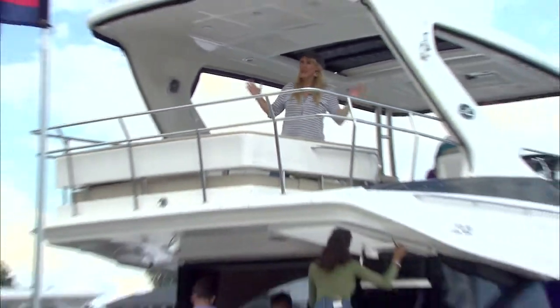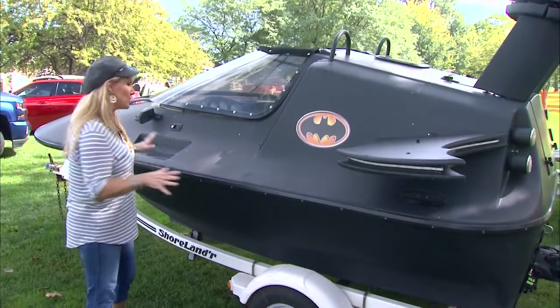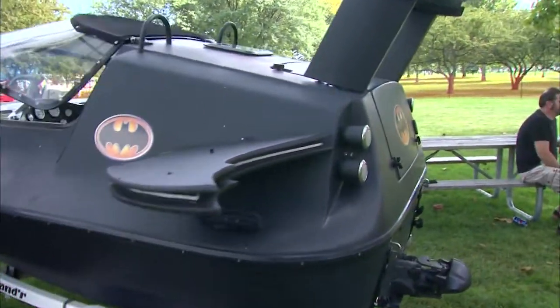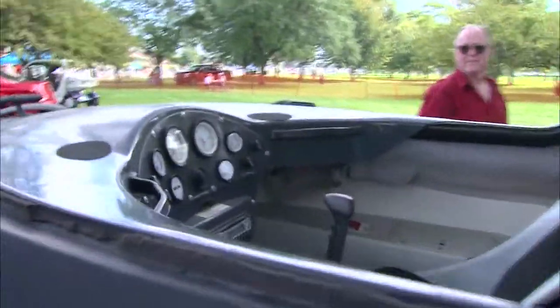Look at this beauty. They have boats for every lifestyle. Look at this tripped out Batman boat. This thing is awesome. You can get inside of that. It's like you're just sealed in. Oh, that is so cool.